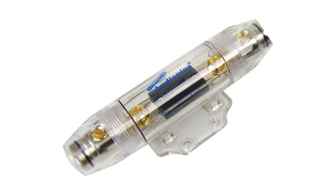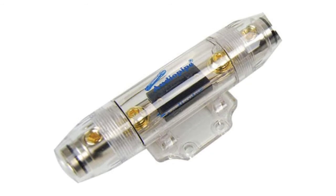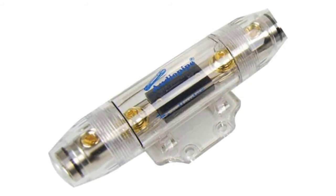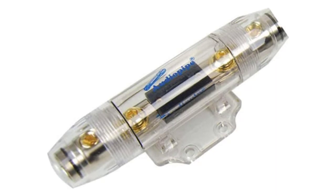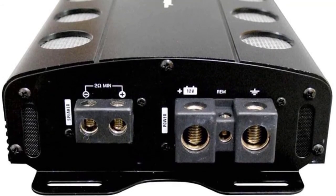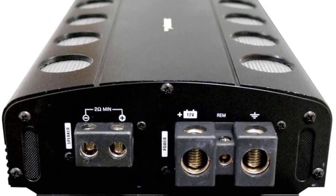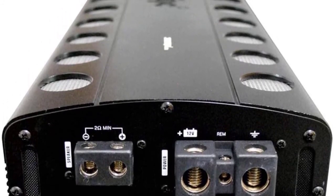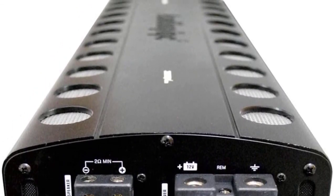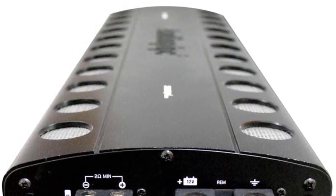The amp is 27.9 inches long, 7 inches wide, and 2.2 inches tall. This is one of the longest 3000 watts amps on the market, and the installation will require some planning. It features RCA, low-level, inputs. It doesn't have high-level inputs or RCA preamp outputs. Also, this amp doesn't have strapping capabilities. Besides, this amp features variable low-pass and subsonic filters. The low-pass crossover range spans from 40 Hz to 180 Hz, while the subsonic crossover range spans from 5 Hz to 50 Hz.